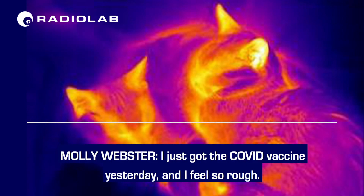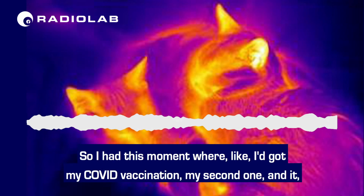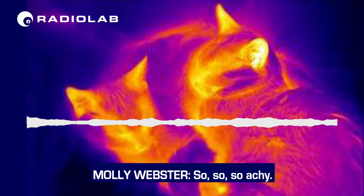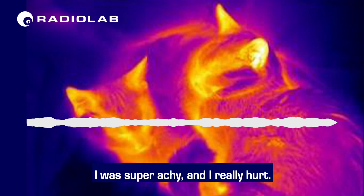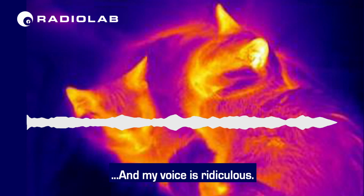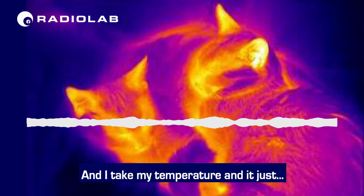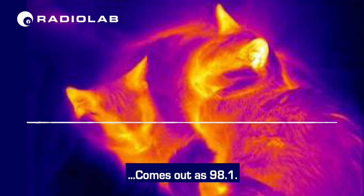I just got the COVID vaccine yesterday and I feel so rough. So I had this moment where I got my COVID vaccination, my second one, and it laid me low. So achy. And in the middle of that, I thought I should take my temperature. I was super achy and I really hurt. And so I turned down my voice memo. And it hurts so bad. And my voice is ridiculous. And I think my fever must be 102. And I take my temperature and it comes out as 98.1.